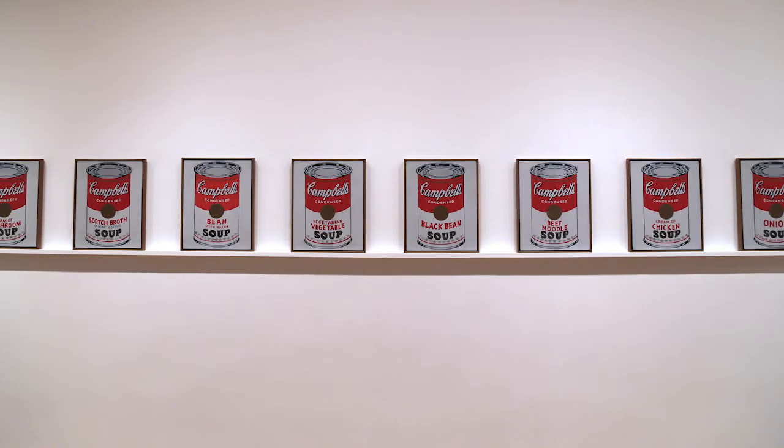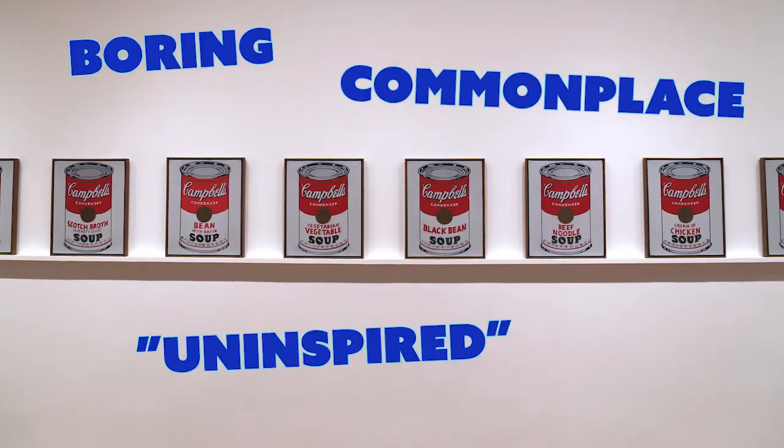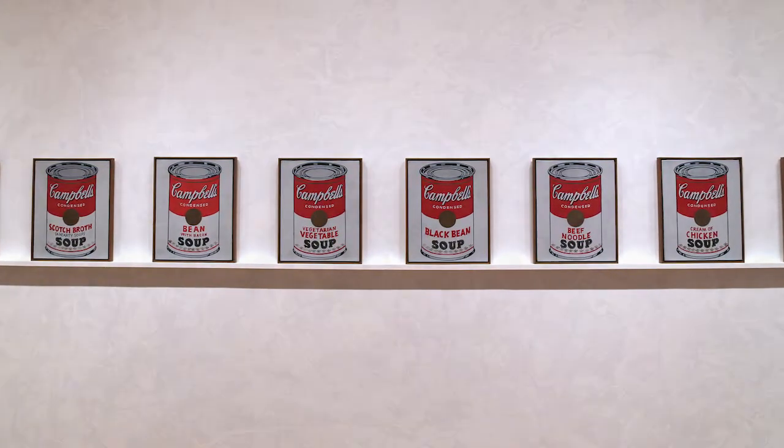And so by being so aggressively boring and commonplace and seemingly uninspired, the Campbell soup cans made the perfect deadpan response to all of the self-important, high-concept splattering of the abstract expressionists.